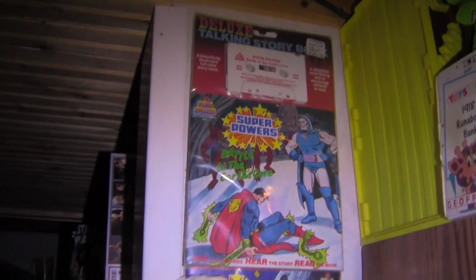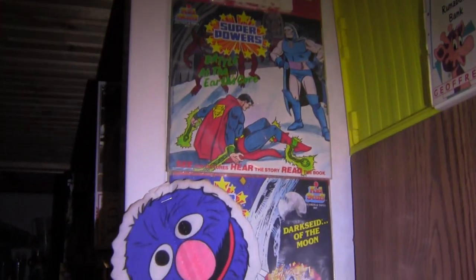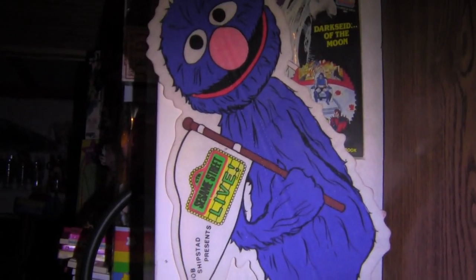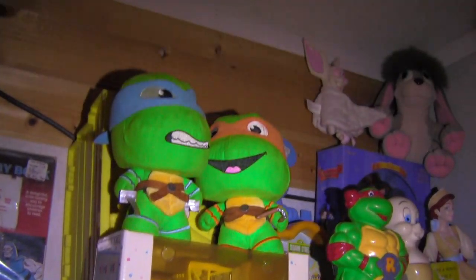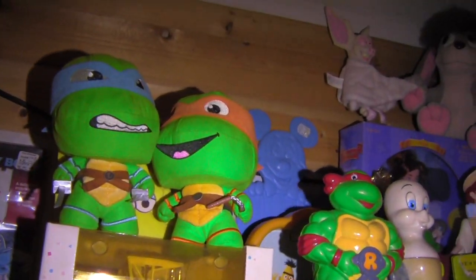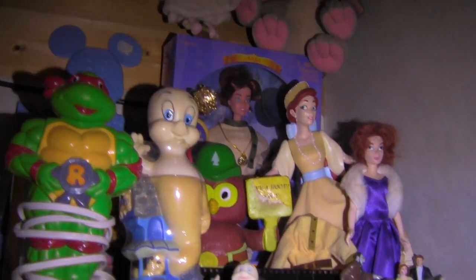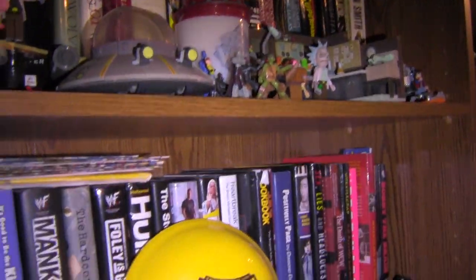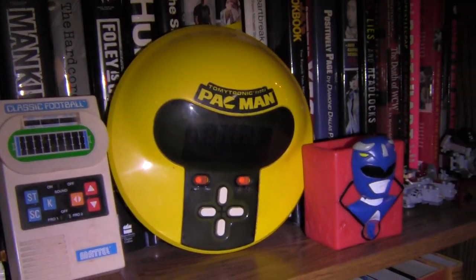All right. I got some oddball stuff. Some SuperPowers read and listen sets. Some Fisher-Price stuff. Grover from Sesame Street Live. Old Grover, from the early 80s when they first did Sesame Street Live, because it's Bob Shipstead Presents. It wasn't the Feld Productions one it is now. So we got a bunch of random Toys R Us and Ninja Turtle stuff up here, some Casper, some Anastasia stuff. And then I've just got bookcases full of odds and ends. I've got tons of books, and a bunch of classic Mattel Football and original Tomytronic Pac-Man.